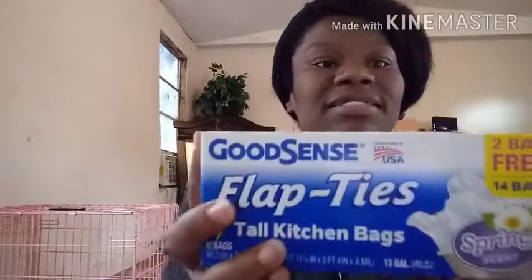I got something to mop the floor with, because I never mop the floor in halls, and people kind of ask me why I don't do that. I got some Scrub Buddy mop pads, so let's see if I wind up using those. I got some scented trash bags, the flap ties. I only got them because you know they have the ones with a yellow string on, which I like to use better than these. I only got these because they are spring scent, and you get more bags. You get 14 instead of 8, so I got those.